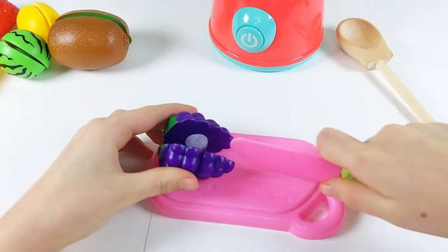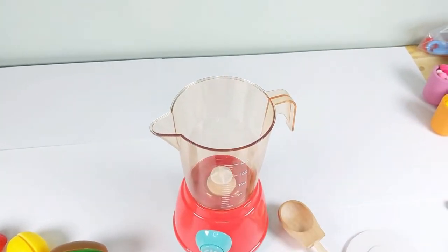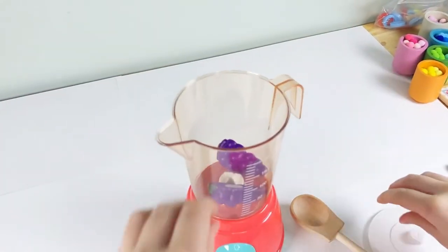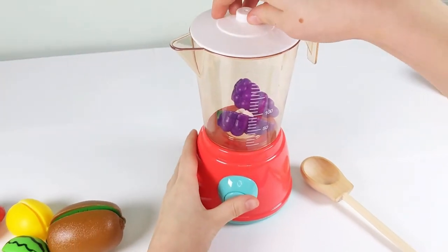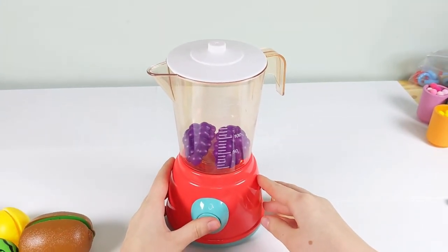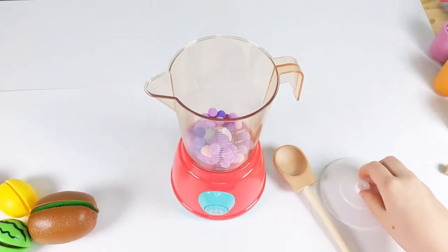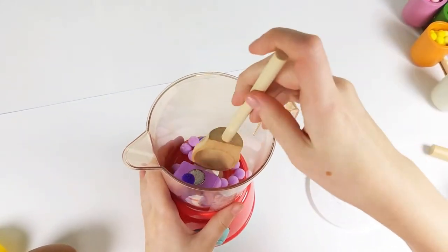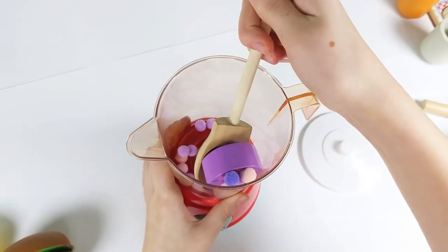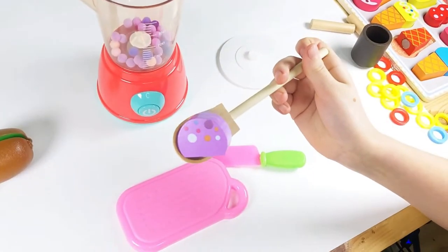I'll cut the grapes and place them inside. After, I close the lid on, I'll turn it on, and look, it's done. Now, I'll use my ice cream scoop to create a delightful scoop of grape ice cream.